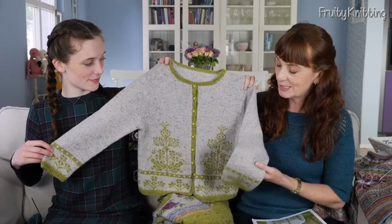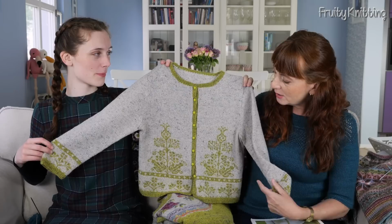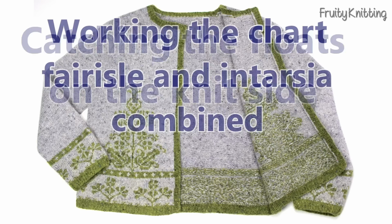It's knitted in the Rowan Felted Tweed, and I used the colours clay and avocado. And I actually did 3 tutorials on this one. Because you knit it flat, it means that you're also purling Fair Isle as well. So I show you how to catch the floats on the purl side, and then, of course, the more usual way of how to catch the floats on the knit side. But then also I did a tutorial on how to combine Fair Isle and Intarsia together.